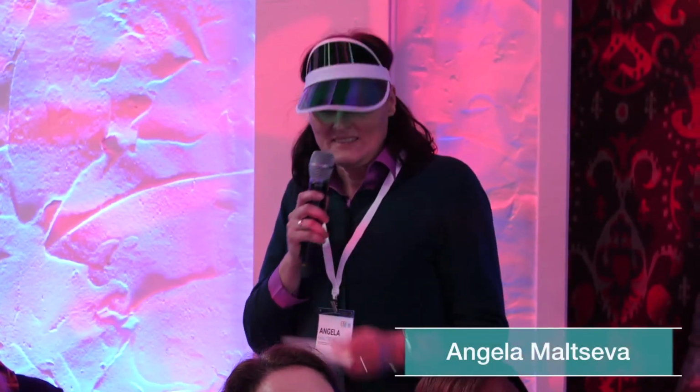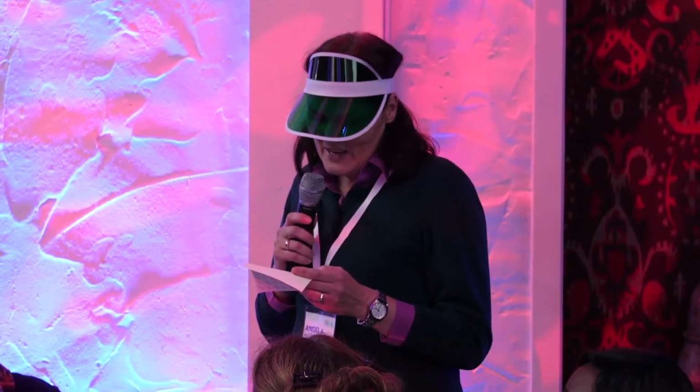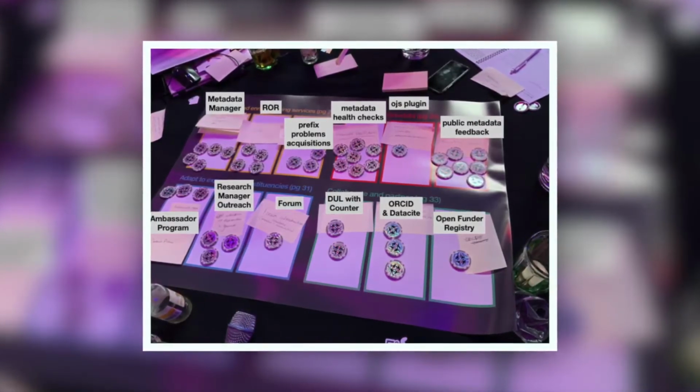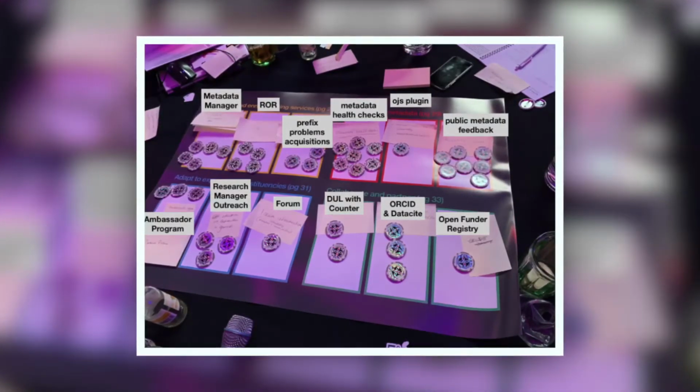It's my pleasure to represent you guys, our research output. And I ask Crossref to assign a DOI for it. As for us, the highest priority, the most important niche, is improve our metadata. You can see 15 bets have been placed on it.